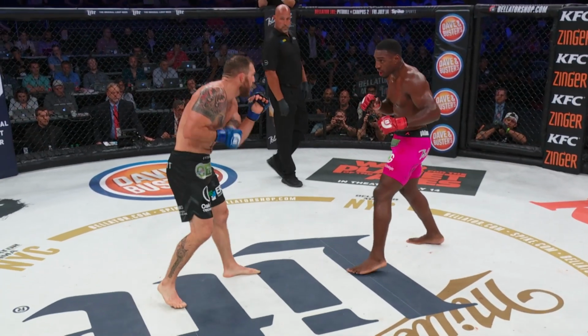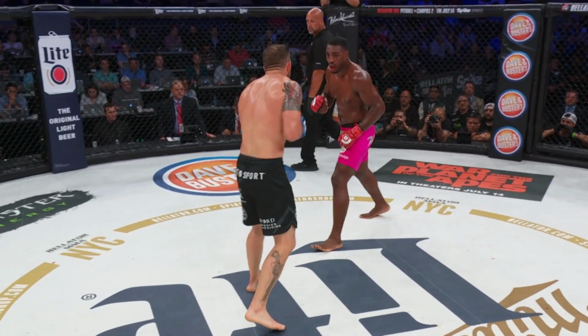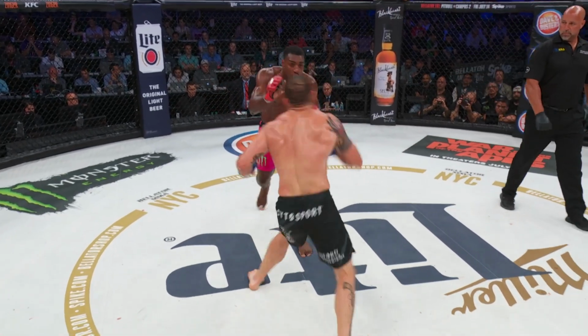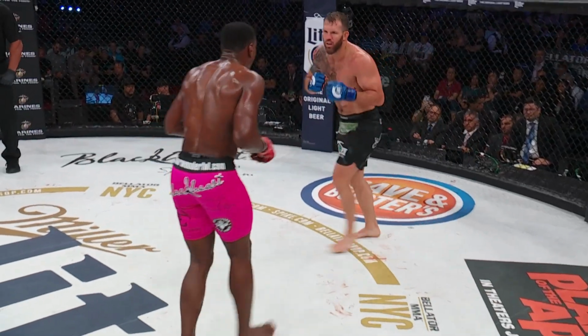Davis has tried, it hasn't worked. Bader has to follow up on things like that. If he snaps the head back, got to come back with the right, the left, over the top, 3-4 punches. He's got that heavy overhand right. And he's hit him a couple times with the jab. But it's been one and done both times in this round.